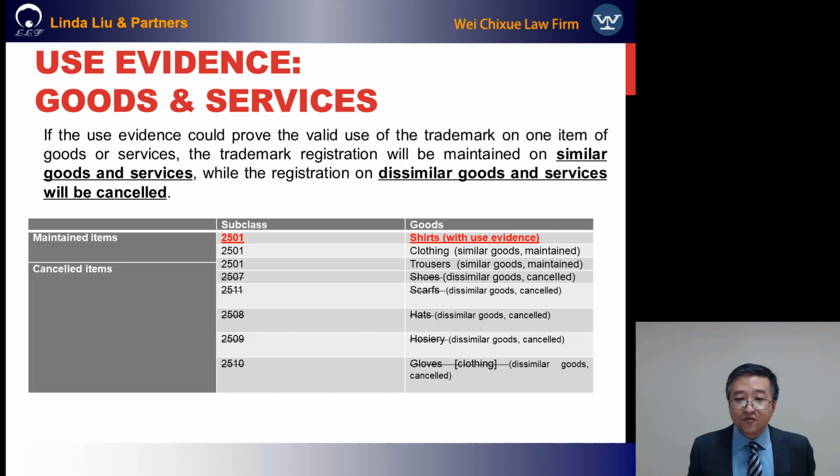So, if the use evidence could prove valid use of the trademark on one item of goods or services, the trademark registration will only be maintained on similar goods and services, while the registration on dissimilar goods and services will be cancelled. For example, in this case, the registrant provided valid use evidence on shirts. So the CNIPA is likely to confirm the valid use on shirts and will also maintain the registration on the goods clothing and trousers. But the dissimilar goods, including shoes, scarves, hats, gloves, etc., will be cancelled as they are dissimilar with the goods in use.